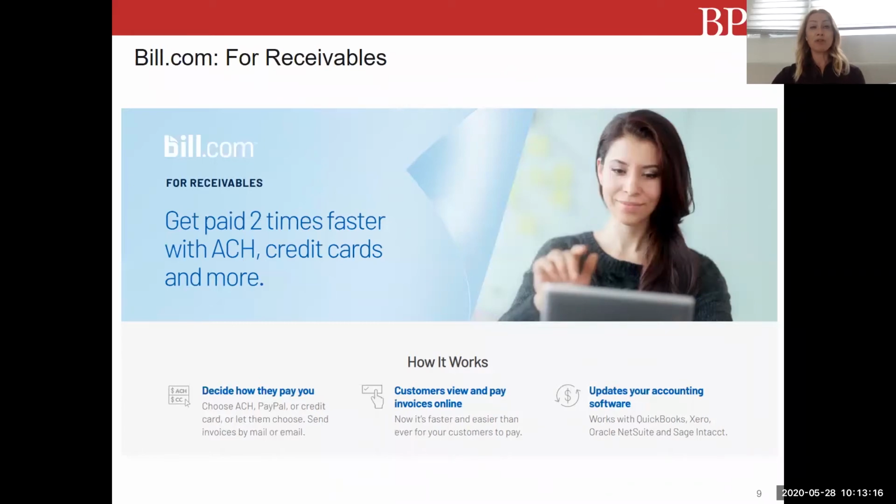Customers have the ability to view and pay these invoices online. So whether they're on their laptops or whether they're on the go on the mobile app, they can see as soon as you've sent them an invoice, and they can choose to pay it whichever way they'd like. And then it's also going to update your accounting software right away. So you're always going to have real-time data into what your cash flow looks like.